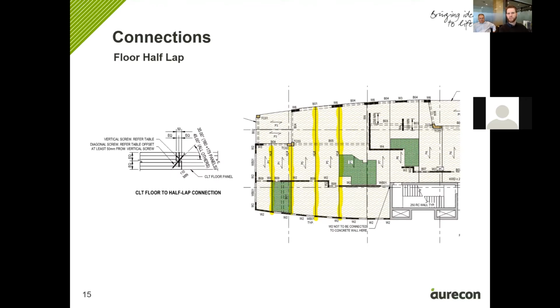So I'll just touch on one or two of the kind of interesting connections that we dealt with. So the half laps, which are pretty standard normally, but you can imagine a lot of them take our floor diaphragm forces, so our lateral forces through the floor. Obviously, our forces as you get closer to the core are a lot higher. So as you can see there, highlighted in the plan view, what we effectively did there is we reduced the number of screws on those outside elements, and that just meant that it was a lot quicker to install on site. And talking to the actual installers on site, they were pretty pumped in the end that we were able to reduce some of those connections, because you can imagine standing there and drilling screws at 150 centers all day long can get pretty tiring.